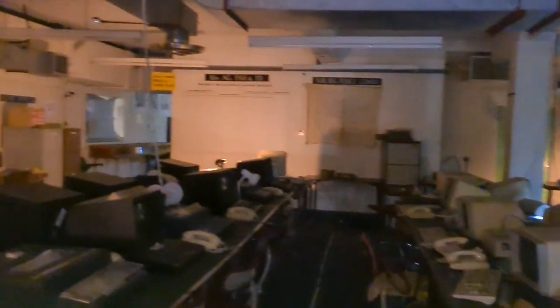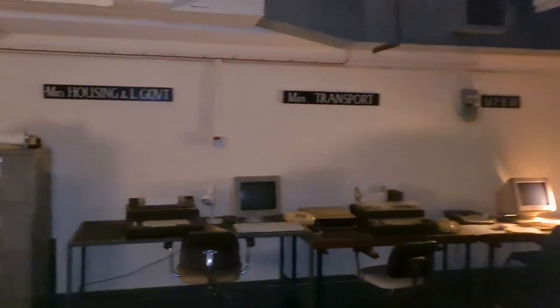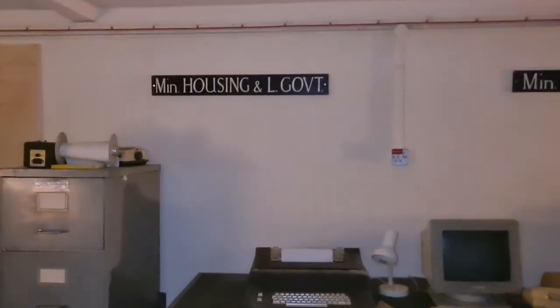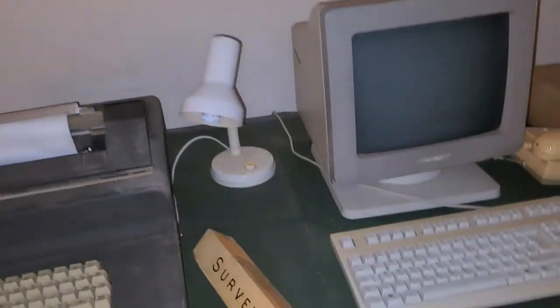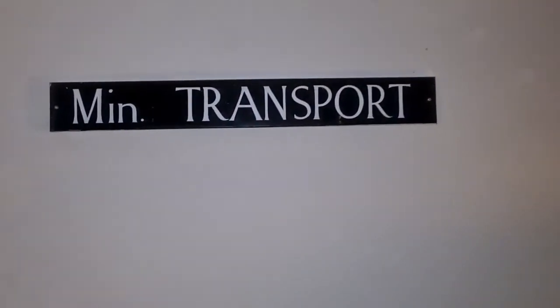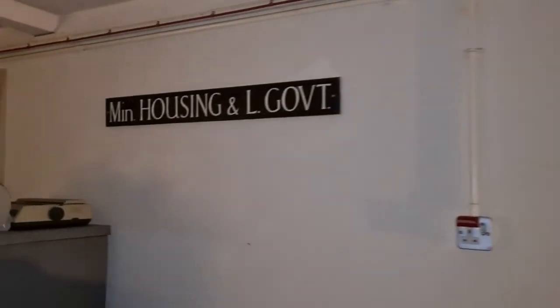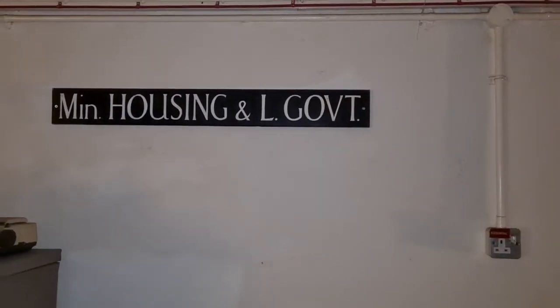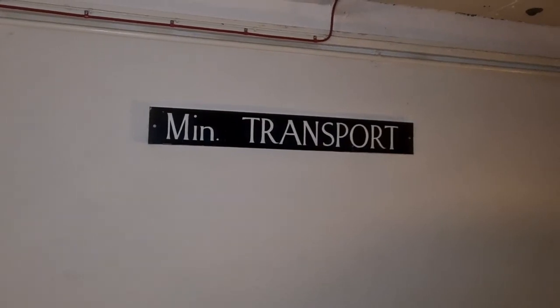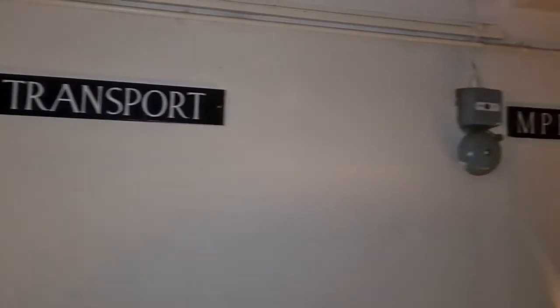Yeah, so that's the thing, you had bunkers all over the place, quite a few, and people had been trained so the survivors could keep in contact and basically direct operations from in here. I mean, housing, government, Minister of Transport, MPBW, I don't know what that is.